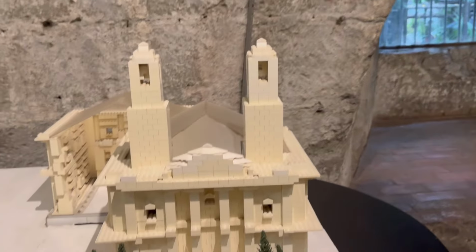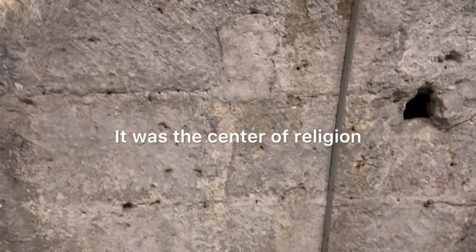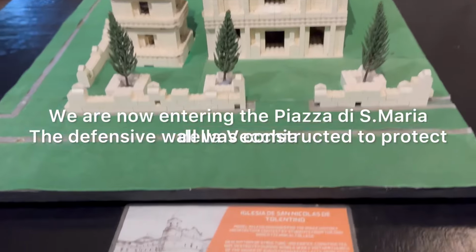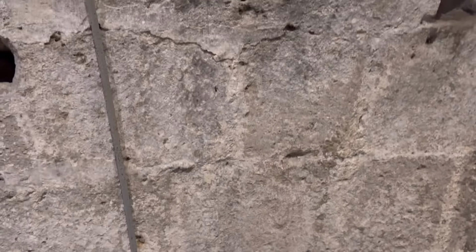City of Manila, it's also known as the Gold City. It was the center of religion, education, and economy at the time of Spanish colonization. The defensive wall was constructed to protect the city from invasion.